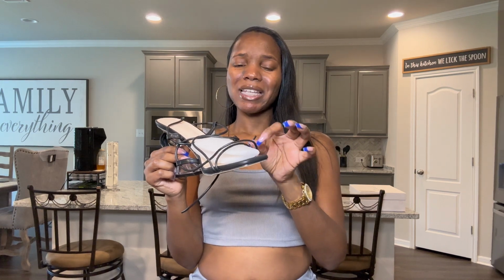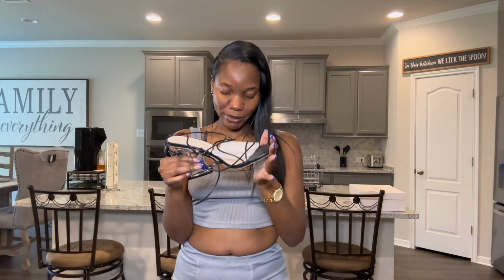And then it is an open toe, as you guys can see, and I did try these on, and this part didn't irritate my feet, and my feet weren't sliding all over the place. So I'm hoping I can wear these for a few hours and my feet are not sliding. But like I said, more to follow on these heels. I got these in black and then I got a white pair of them as well. So I definitely plan on wearing these with a few outfits that I'm going to show you guys today as well.